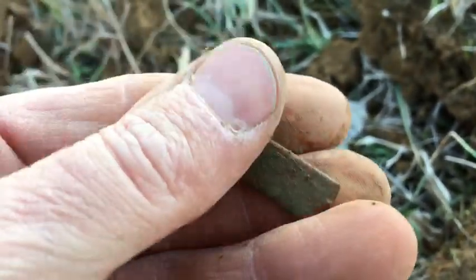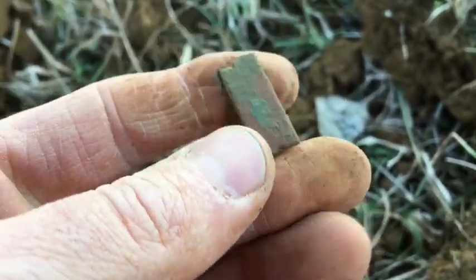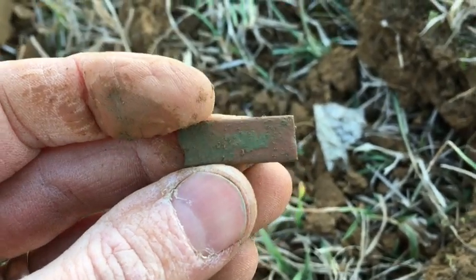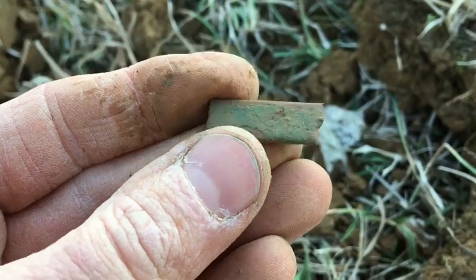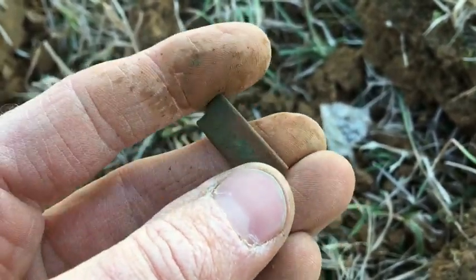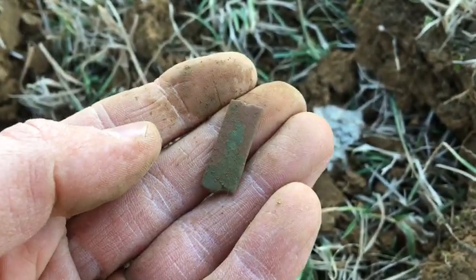Yeah, that is definitely an oldie. We'll see if there's any design on it. I don't see any design on that. It could be a piece of a very old buckle. And that does look like what it is. So I'm gonna work this area and see if there's any more pieces, but that could definitely be a very old broken buckle. All right.